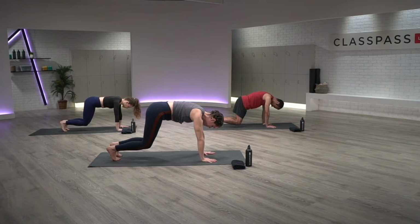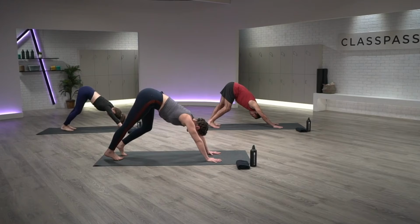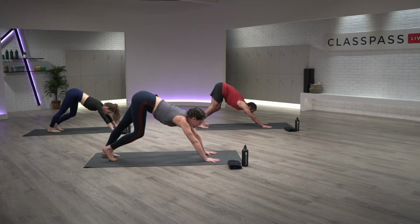Take a big breath in. And when you exhale, take your hips all the way up and back to downward facing dog. Pedal your feet here. Bend into one knee. Bend into the other knee. And then let's check our alignment. So peek up at your hands and make sure that your thumbs are shoulder width distance apart. Peek back at your feet and make sure your feet are hips width distance apart.